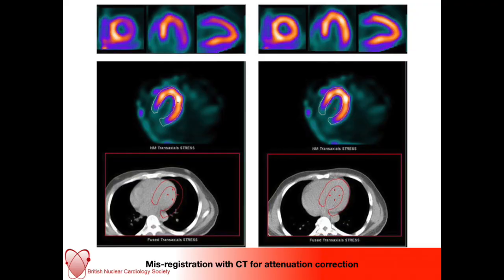However, that in itself can cause artifacts, and here's an example where the nuclear is not overlaid correctly on the heart, and therefore the resultant data has an anterolateral reduction. But when we shift the nuclear data so it's superimposed correctly fully on the heart, that anterolateral reduction disappears. That was an error caused by misregistration during the attenuation correction process. So again, you would have to review your data, check the level of registration and the superimposition of the nuclear onto the CT scan data to see that that had been done correctly.